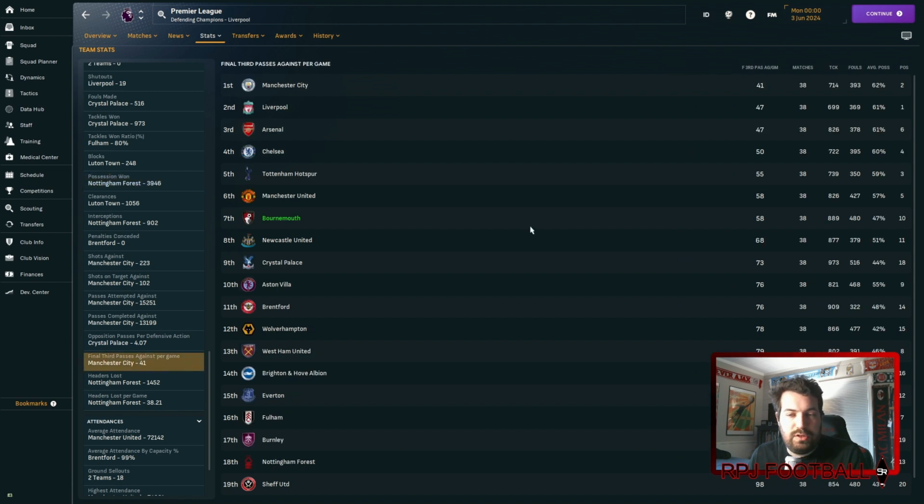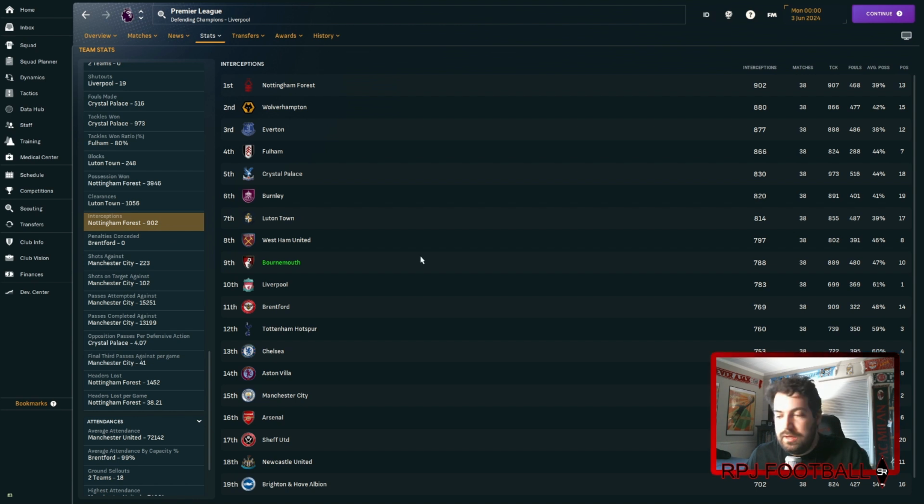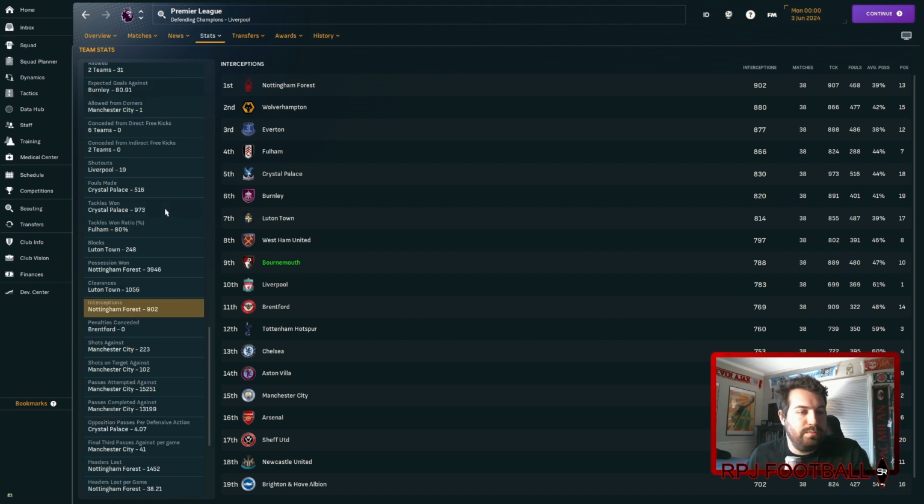But if you look at final third passes allowed against, we are in the top 7 for defending. We're literally in the top 6 for allowing passes in our own defensive area, which is really key, because one of the key tactics we talked about was Iraola really wants to force the ball wide defensively, so you can't pass into the final third. So it's really big that we've only allowed so few passes into the final third. Interceptions are kind of middle of the road, but it's really important stuff.